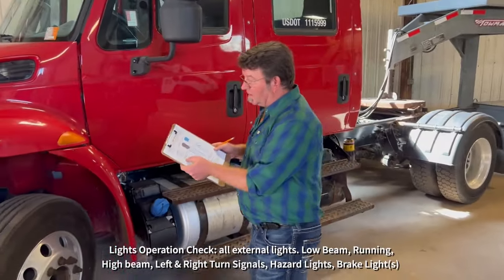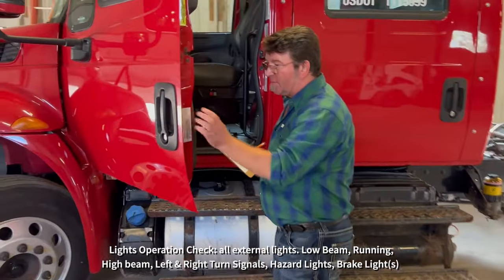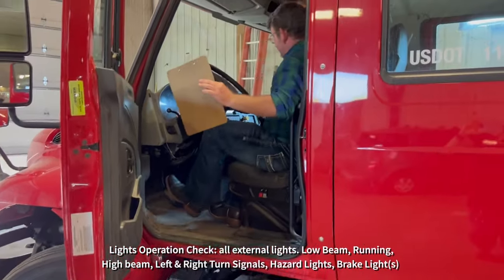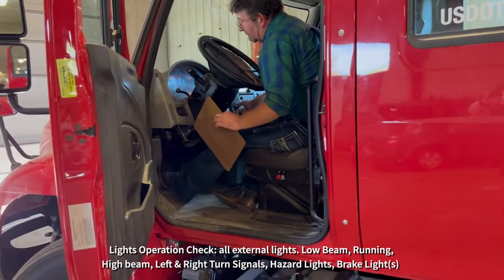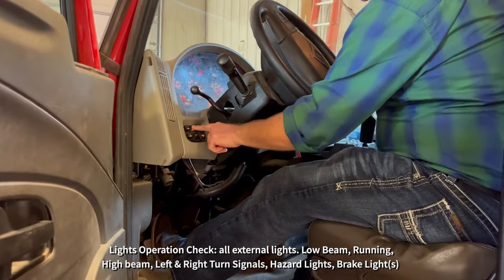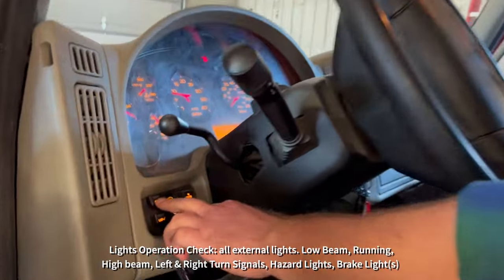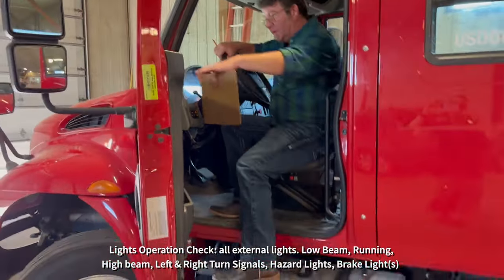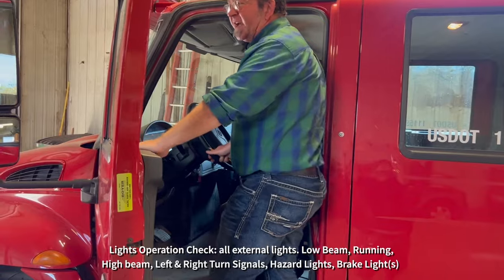Now I'm going to do the lights operation check for all my external lights. So I'm going to come up here and start the vehicle and turn my lights on. The vehicle should be running when you do the light check. Right next to the light switch, there's this button called MIR. If you push that in, that'll dry off the mirrors. You want to safely exit the vehicle, you can't jump out or go forward on it. So always maintain 3 points of contact.